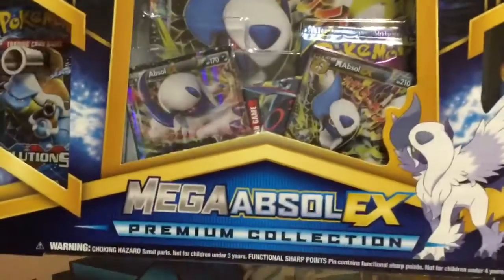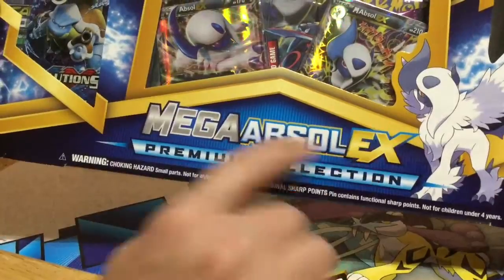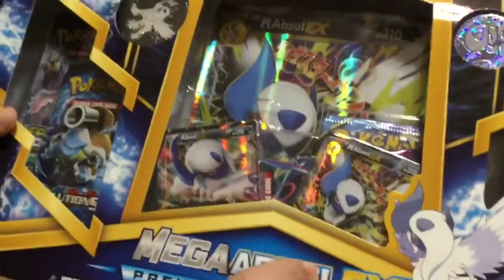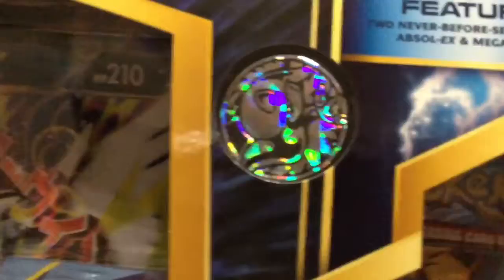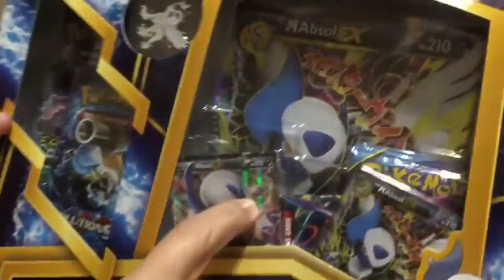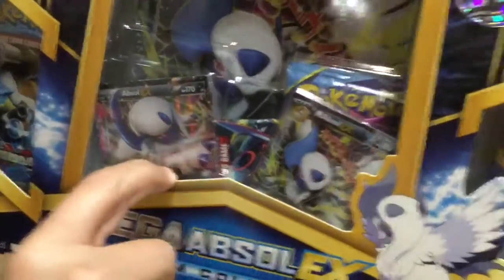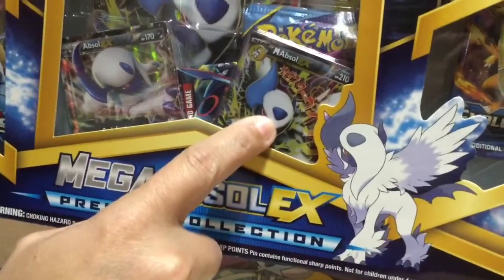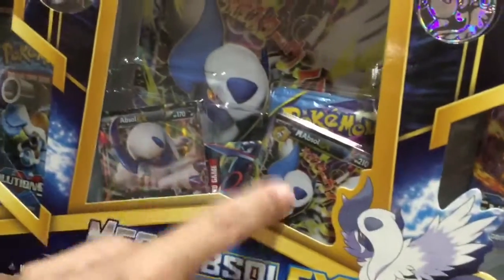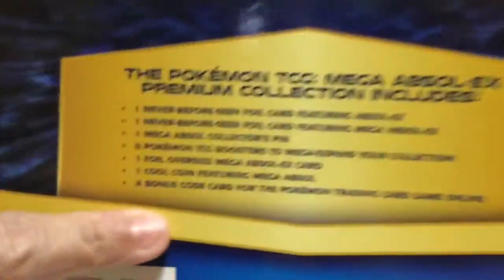We're opening the Mega Absol EX Premium Collection. This one is kind of pretty old. It brings the pin, the coin, and the extra big card. That's back. My favorite out of all of them. I like the big cards. I think they're cool. You bring the EX, and it brings the EX Mega. I was looking forward to these two. And this is what it brings, in case you guys want to read it.